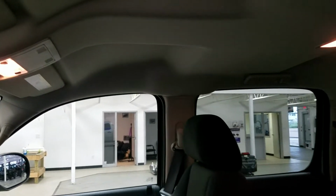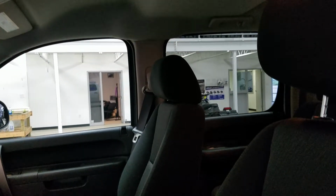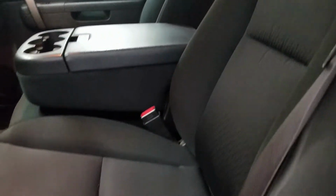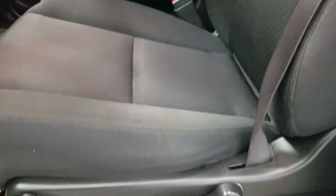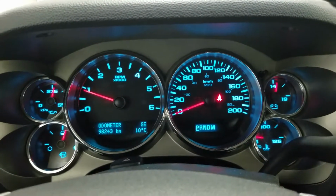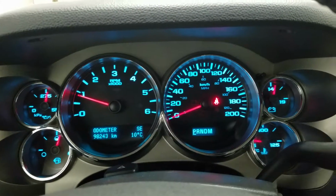And as we look at our interior, we have a beautiful black seating with our 40-20-40 arrangement that allows for a third passenger in front. We also have a fully adjustable seat with lumbar support for the driver. As you look ahead, you'll notice we have 98,243 kilometers.